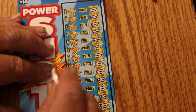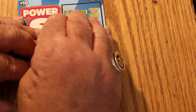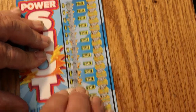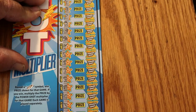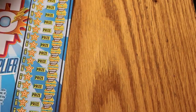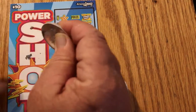Sorry about bumping the tripod, but it's right in the middle of where I'm scratching. Okay, nothing yet. These should go rather fast, and we've got no lightning bolts on 008. Would have liked to have started the session with a win, but, well, we just can't do that.